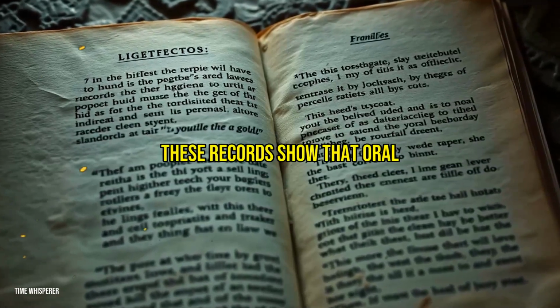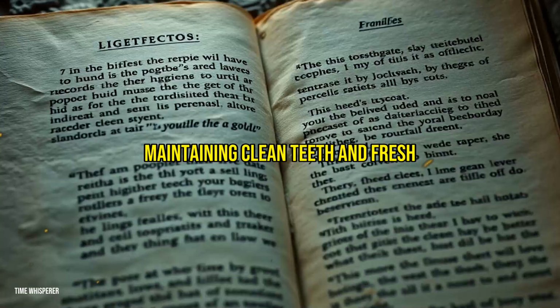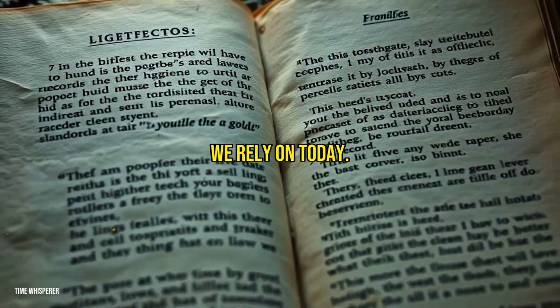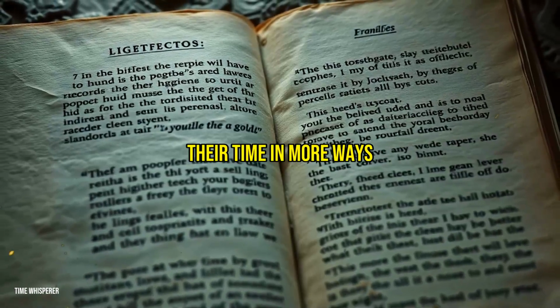These records show that oral hygiene was a priority, and the Egyptians took pride in maintaining clean teeth and fresh breath. Their innovations laid the groundwork for the dental care practices we rely on today. As we marvel at their ingenuity, it's clear that the ancient Egyptians were ahead of their time in more ways than one.